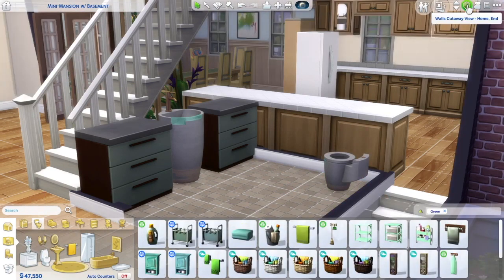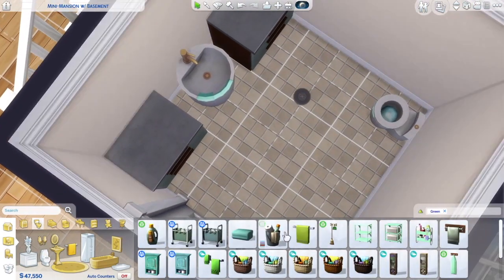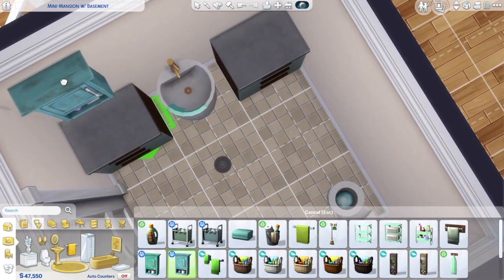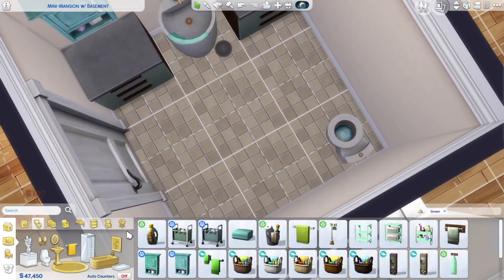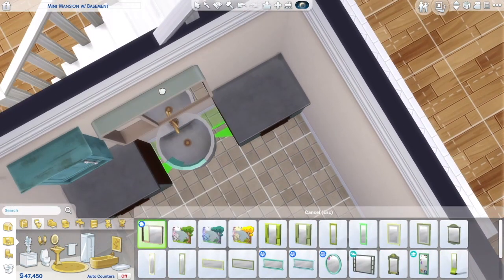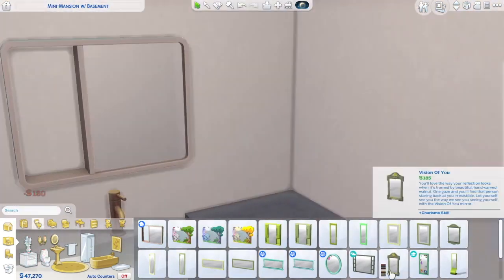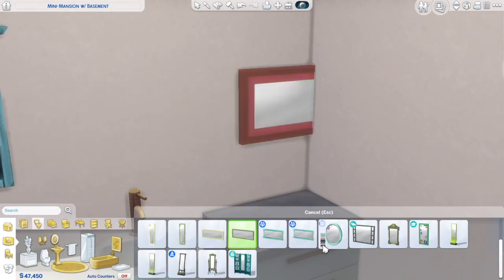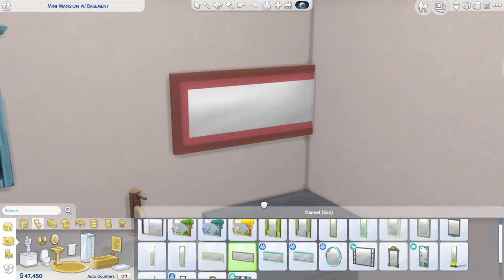And I kind of love homes like these because I feel like it's just unique, it's different. I don't feel bad for changing up the decor in them because it has no decor. So this is one of many bathrooms in this home, and I tried to do eco lifestyle throughout the house because obviously this whole Let's Play was about eco lifestyle, even though living in a mini mansion is not eco-friendly.